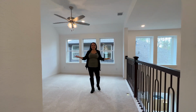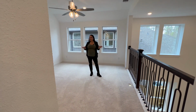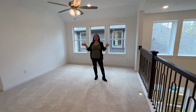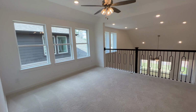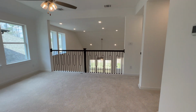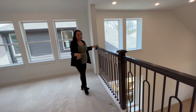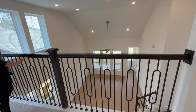Okay guys, as you can see, we're now standing in the loft. You guys, this is amazing, super spacious, very well lit. If you've got little ones, this is a perfect place for them to hang out. Or if you've got teenagers, awesome entertainment room aside from the rest of the house. You also still have full access to the downstairs. So as you can see, I mean, this looks gorgeous, open rail.